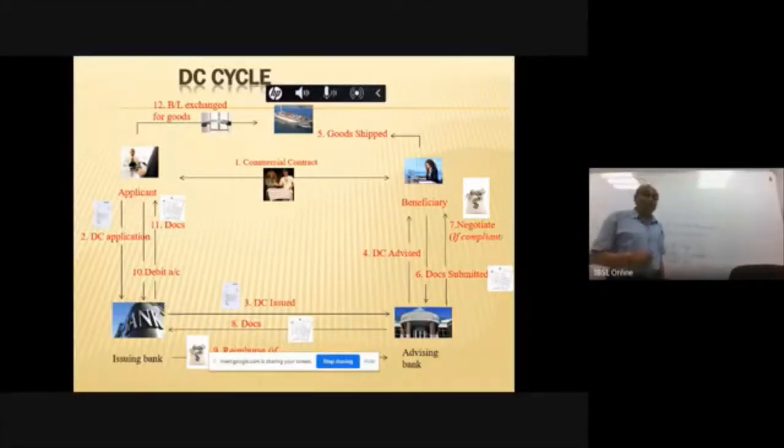If they found that terms and conditions are complied with the LC terms, then they will give value to that bill. We call it, we negotiate. Negotiate means giving value, right?